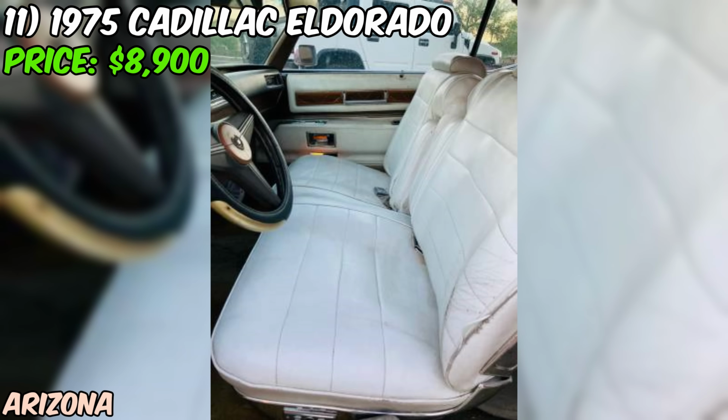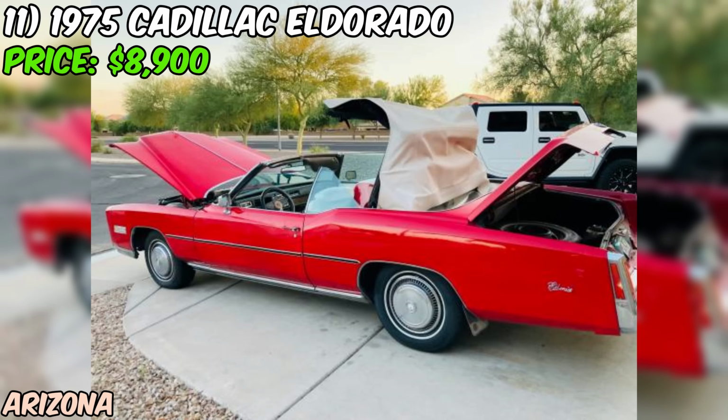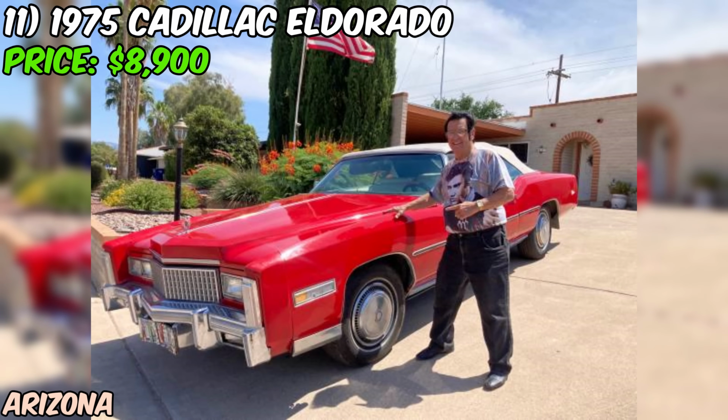Located just 30 minutes from Phoenix, Arizona, this Eldorado has likely benefited from the dry climate, which is great news for the body and undercarriage. The seller is inviting serious buyers to come and see it in person, which is always a good sign.